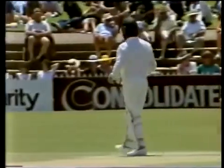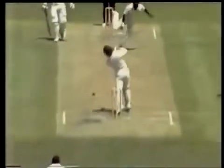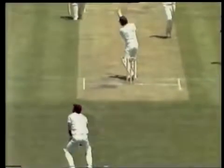A little bit of frustration coming out there, I think, for Alan Border. Runs not coming too quickly. And I think he decided he wanted to do something about that. Fairly ambitious shot.